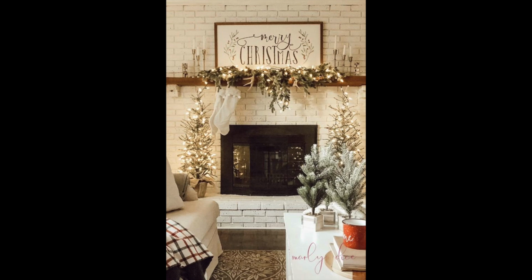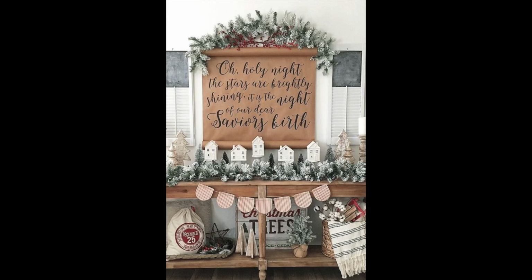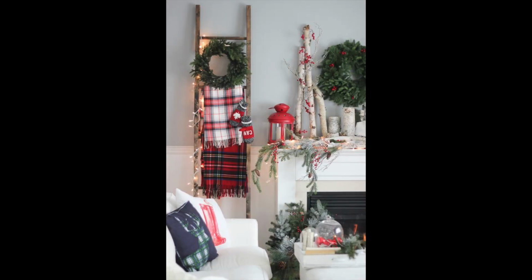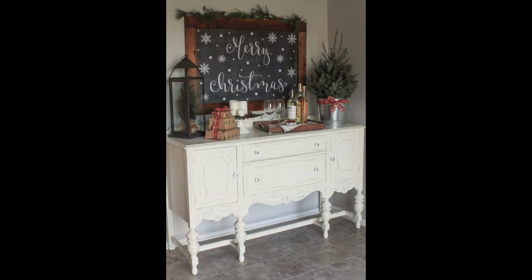tightly. But whether you love it or hate it, one thing that you have to admit is that it really makes a space feel cozy and welcoming. It's a great way to welcome your guest or your family. It just feels good. Plus, another great thing about this style is that it is extremely budget friendly.